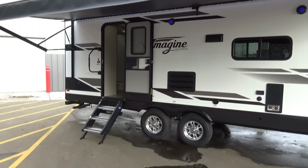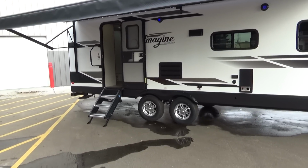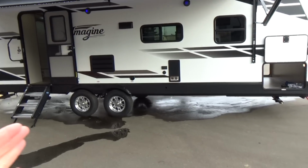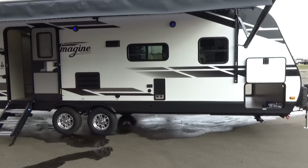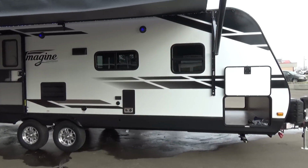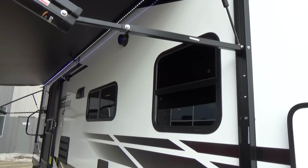So on the floor plan side of this trailer, folks, the entry door is a little further towards the back of the trailer, which gives you a lot of awning space to set up an absolutely beautiful camp space. This particular trailer has a 21-foot power awning. They've gone to the Solaire awning, and one of the things I really like about the Solaire awning is the ease of adjustability on it.